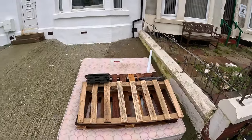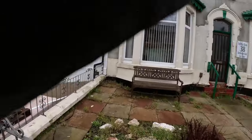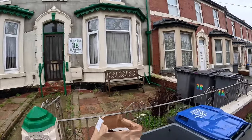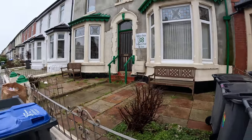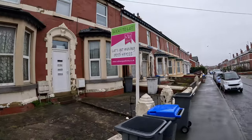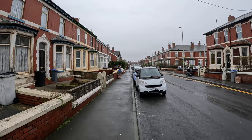Let's see. So that was left, so this has not been dumped, but it's been left on the driveway. So probably that's a care home, can it be? Selborne Road care home, can it be? No, it can't be a care home. But there's a sign there saying a care home. I think it's too small to be a care home.